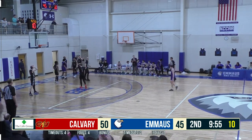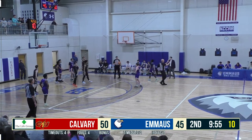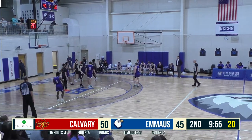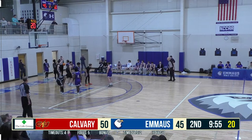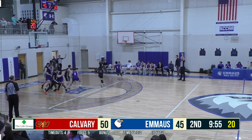Foul is called on Kurtula. He had it in the corner, was trapped. Armstrong with the foul, said he went in this, didn't keep a vertical. Shot clock will go back to 20. And Emmaus will inbound underneath their own basket.